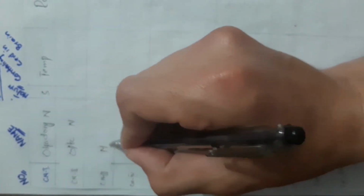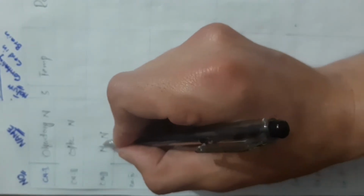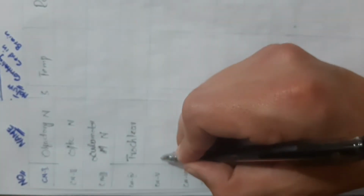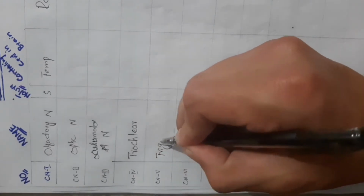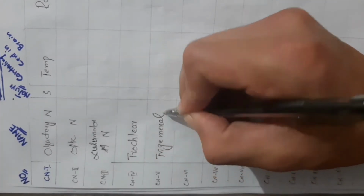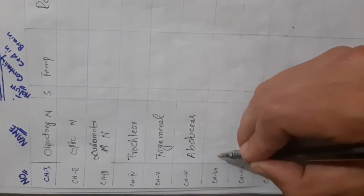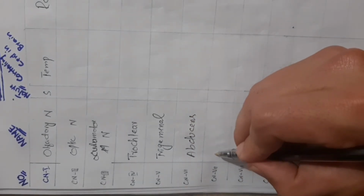The second cranial nerve is known as the optic nerve. The third is the oculomotor nerve, and it is responsible for eye movement. The fourth cranial nerve is known as the trochlear nerve. It is also an important nerve. The fifth cranial nerve is the trigeminal. The sixth one is the abducens.